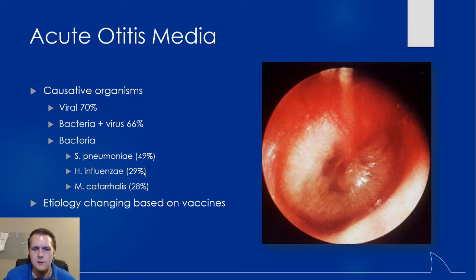These are going to be the three most common ones you're going to run into, and as such, most of our antibiotics will cover these three, right? But we're going to see the etiology change over time, especially as things like vaccine rates change, especially as things like resistance rates change. You're going to find that this may alter, but this is mainly what you're going to run into.